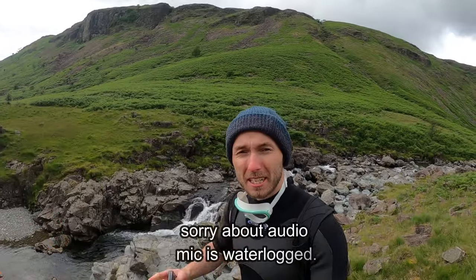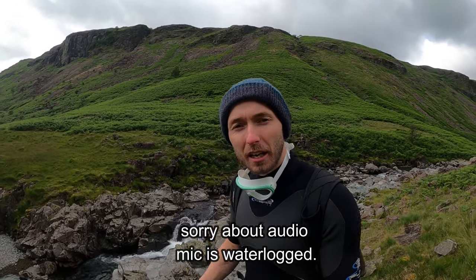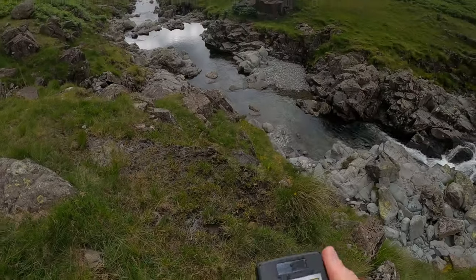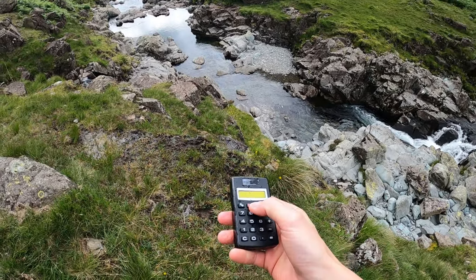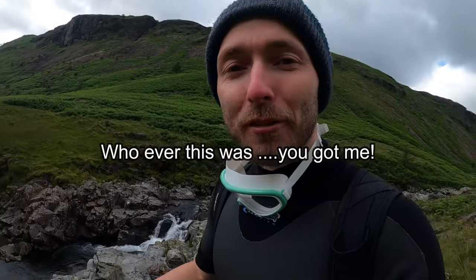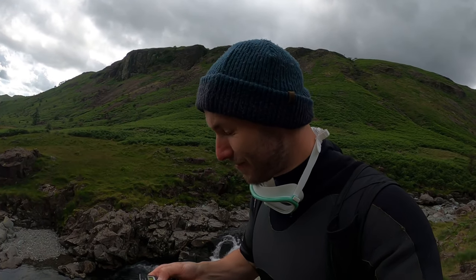Down here, and from a distance I spotted what looked like a four or something on the rock. So I went down to investigate and I found it, and it turned out to be this calculator. So I did the natural thing and I thought, oh, let's see if this still works. And look, it's a prank calculator. Someone left it down there and I got squirted in the face with this stuff.